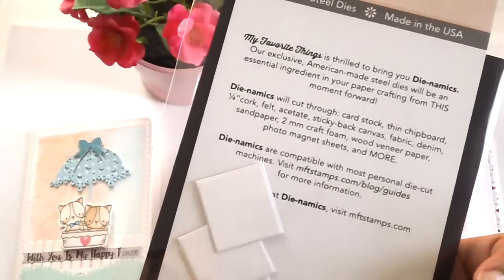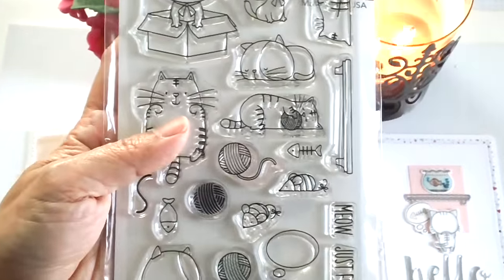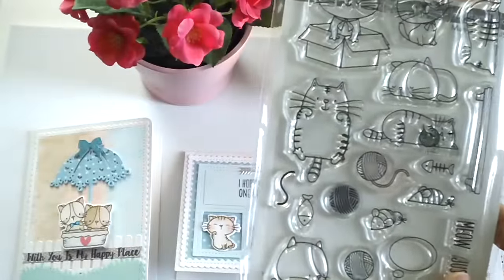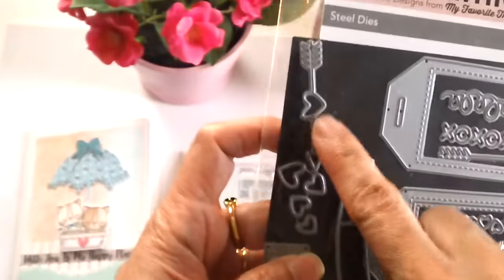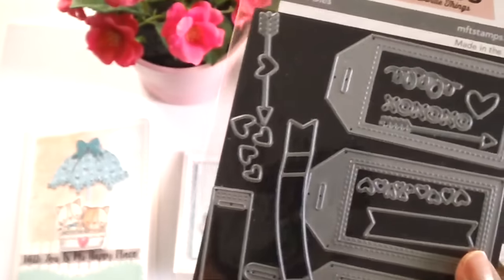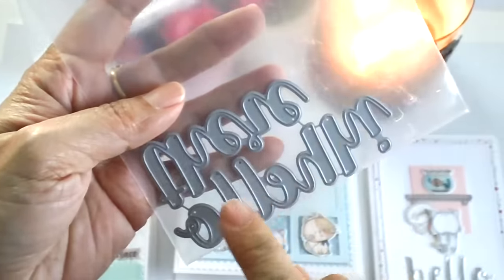I used this Blueprints 27, this die right here with the windows and things like that with the sentiment banner there. I also used an old stamp set from MFT Stamps that coordinates with the new Cool Cat stamp set, and this is an older one called I Need You. I used some of the elements on this MFT Stamps Tag Builder Blueprints number 5, and I used that arrow there, which is one of my favorites. This is such a versatile set of dies from MFT Stamps. And I also used this Friend script die. I have an extra die set from MFT Stamps, this one that says hello and hi there.